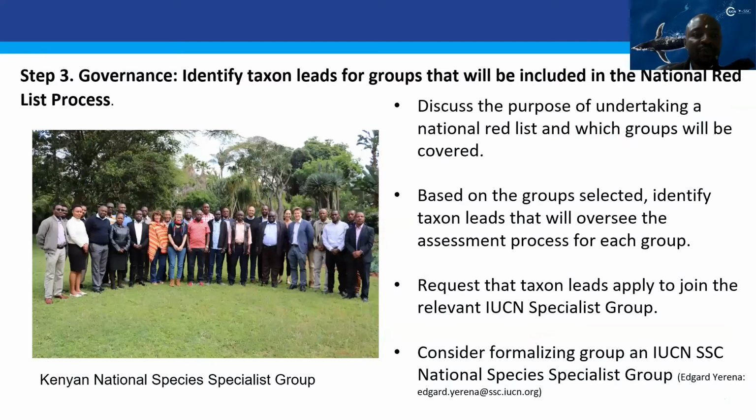Next slide, please. So in addition to identifying the lead institution and to identifying the species to be assessed, it is really important to discuss the governance of this, especially to identify taxon leads that need to be included in the national red list process. And this can be in the form of bringing different taxonomic experts together to start discussing national red lists and which groups to be included in the national red list process. And based on the groups that have been selected, we need to identify leads, champions in each taxonomic group that will be able to mobilize the resources and the expertise to help support the national red list process.